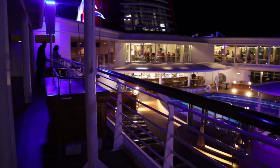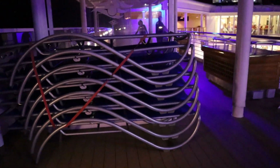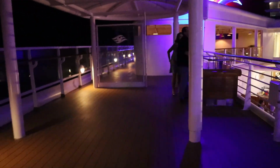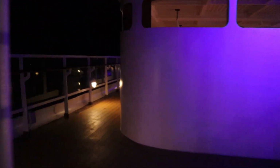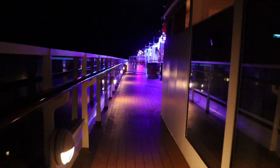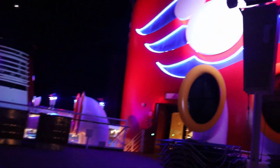As far as deck 10 possibilities, where I am standing right now is still part of the adult area, and usually they have these chairs set up like this all along the sides. Same thing with the directly opposite side. So let's keep going here. We're passing the concierge right now. And then here we get to midship. Now, one of the cool things about night is you get to see that.